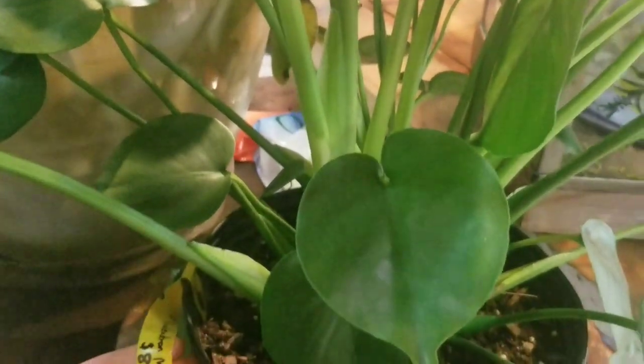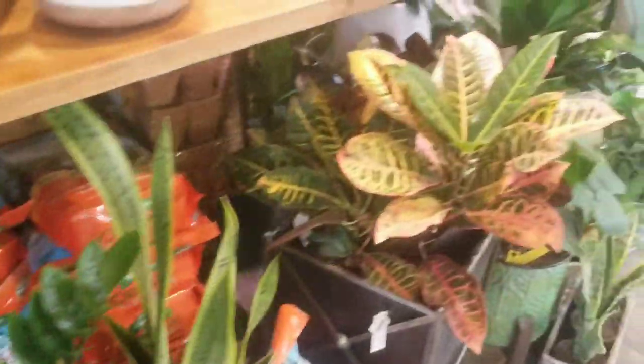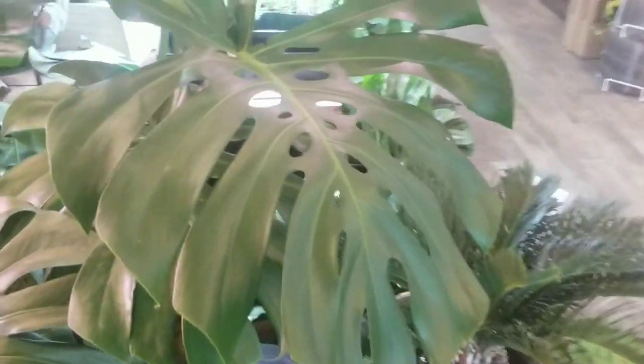And lots of Monstera. How much is their Monstera? Oof, that's an expensive Monstera. I wonder how much this big one is.